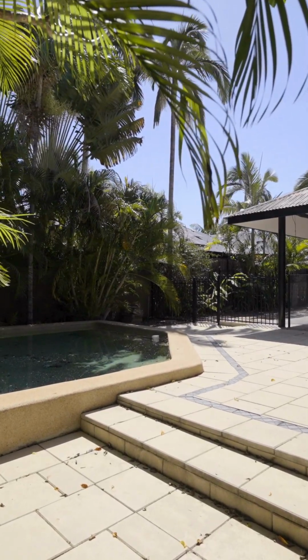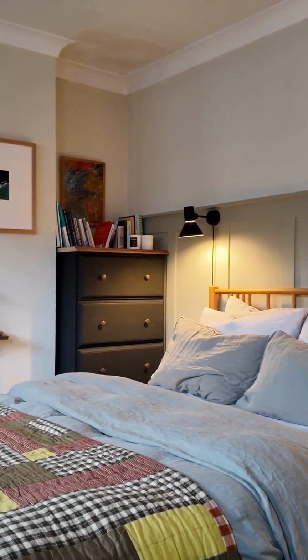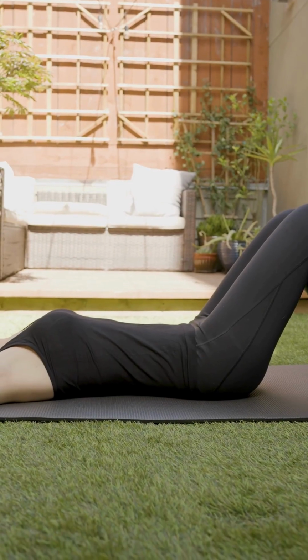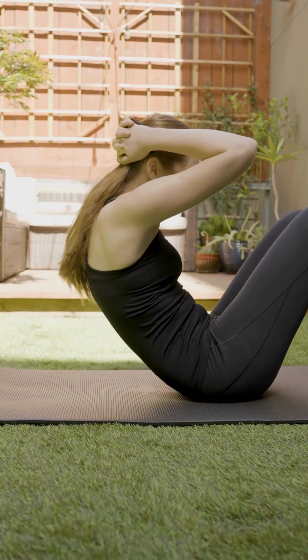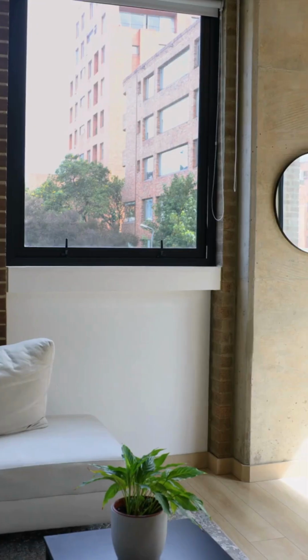Many Americans unknowingly replicate their U.S. layout immediately after landing, fully furnishing indoor areas, only to realize later that much of their lifestyle now happens beyond the walls.